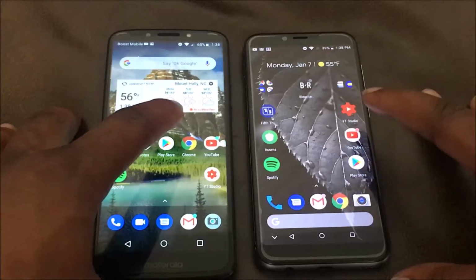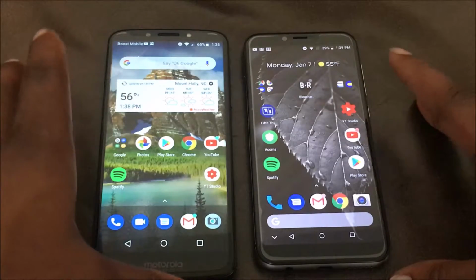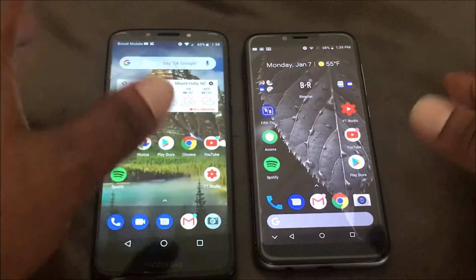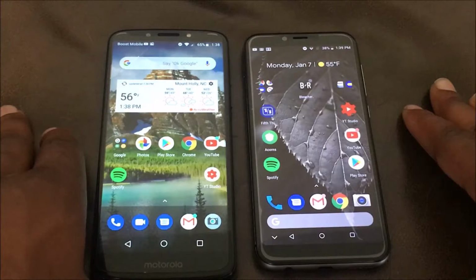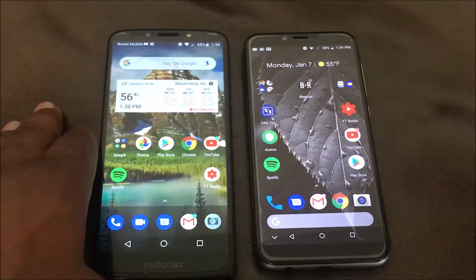Basically, what I'm getting into now is app opening tests to see which device opened up the applications faster. After that, I do a RAM management test to see which device holds the applications better in the background. And if it doesn't get to that point, I do what I call a knockout, which is just basically saying one phone is opening up applications faster than the other one the entire time.